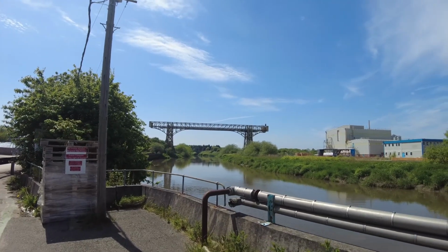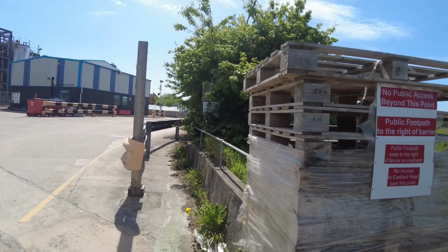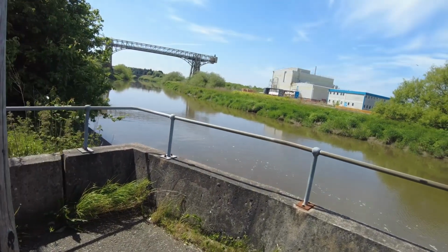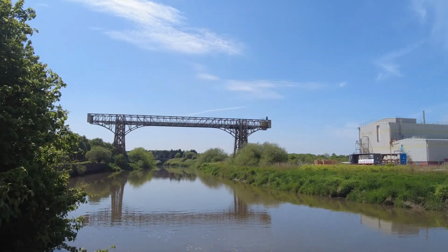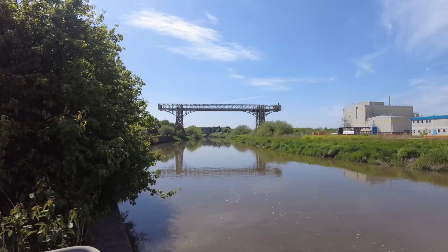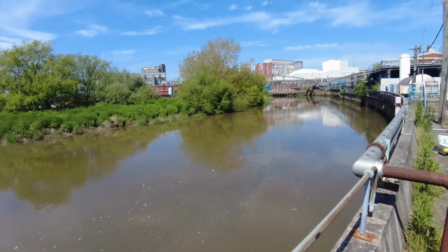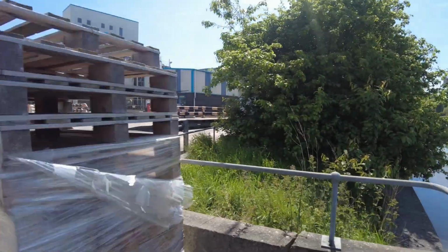We've got a good view of that there, guys. Look at that. In all its glory. Super, eh? A good shot of that. Brilliant. So you can actually see the flow of the river there. Whether you can see that. As we look back and see. So we'll carry on.